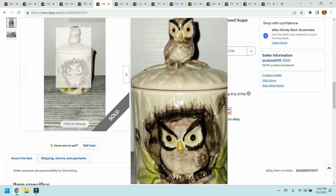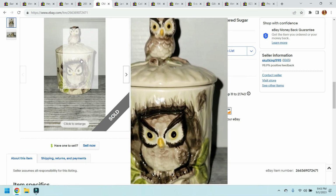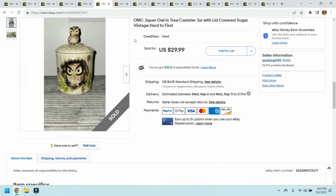Another item that I did pick up while thrifting my hometown is this OMC, or Otagiri Manufacturing Company, Japan Owl on a Tree canister. I paid $1.99 for it. I bought this at the Salvation Army in my hometown. I didn't find a whole lot of stuff in their housewares section. It slowly but surely shrunk that part of the store. I believe this was the only item that I walked out of the door with, and I did sell it for full asking price of $29.99.